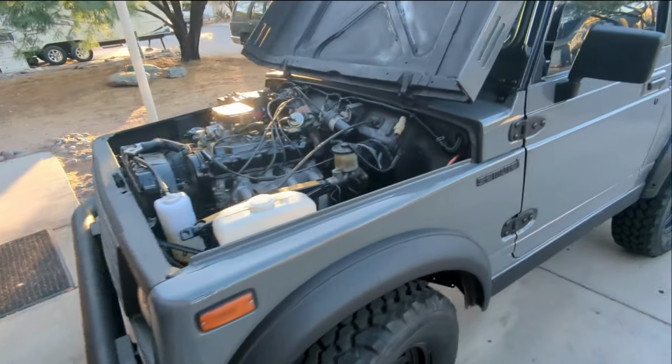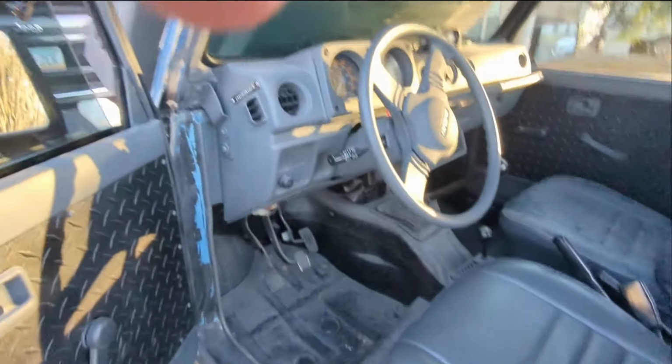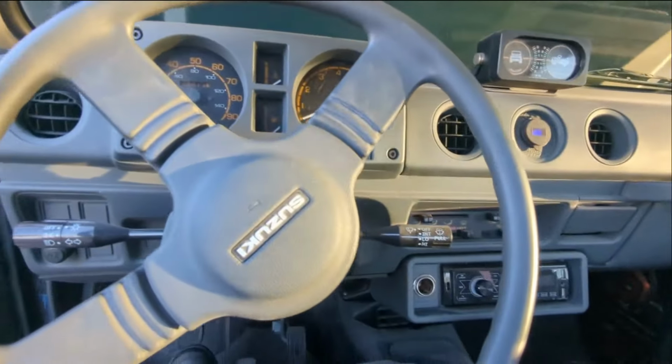Okay guys, it's much later in the day. It's a little cooler. Sun's about to go down. Let's see if this pig runs. I'm armed with a flathead screwdriver in case it does, and I need to adjust the carburetor.